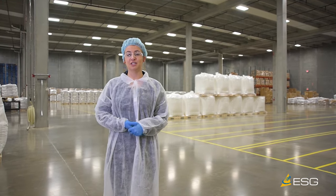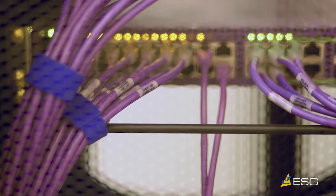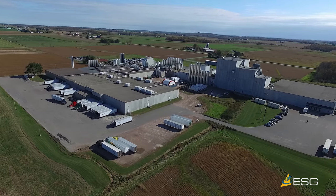Manufacturers are developing new ways to connect to their plant and business operations. Grassland Dairy uses a series of Extreme switches across their campus that are connected via fiber optic cables.